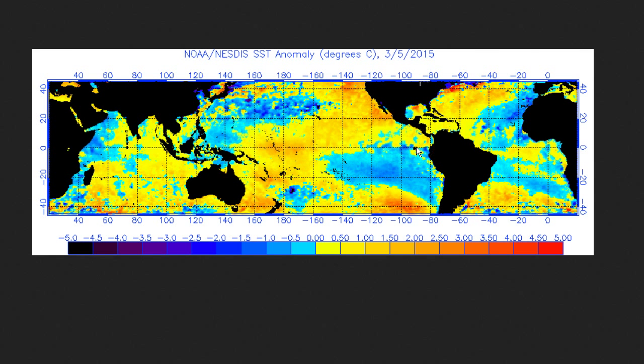The other side of it, though, is we haven't had a good Kelvin wave roll into this area in quite a while, and if trades are above normal, this would not be unexpected. We do not expect it to hold this way for very long. Let's go take a look and see what's going on subsurface.